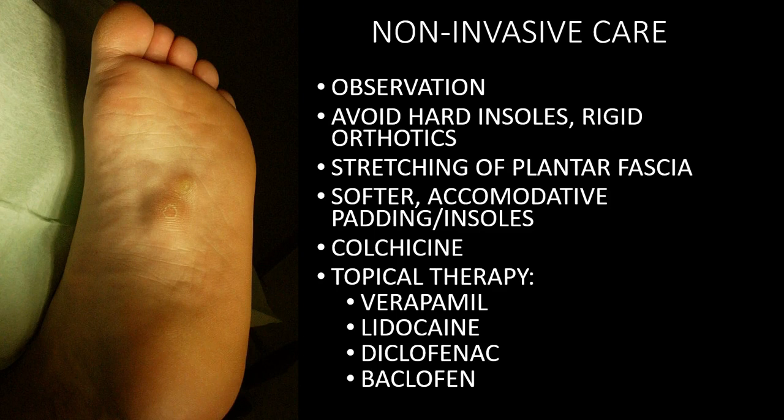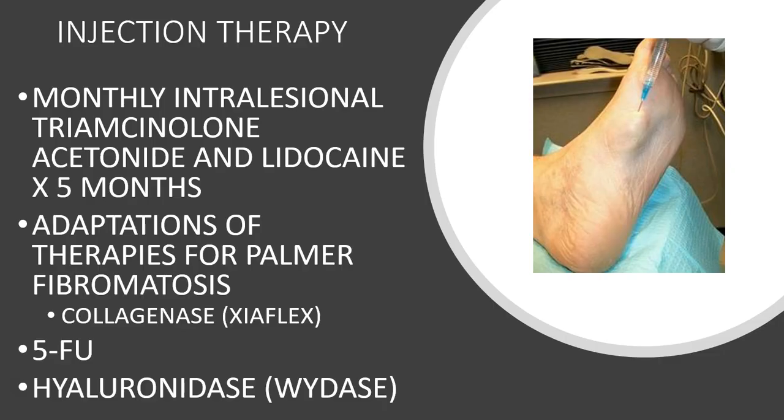And I find that patient cooperation and adherence to the protocol of utilizing these topical compounded medications together with stretching is very, very helpful if one takes the time to explain to the patient the need to be cooperative in their care.